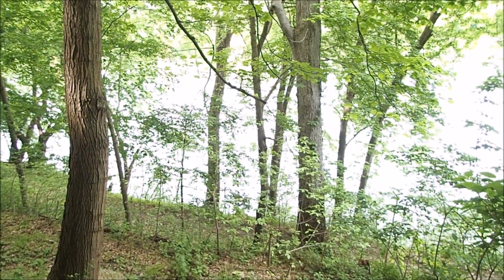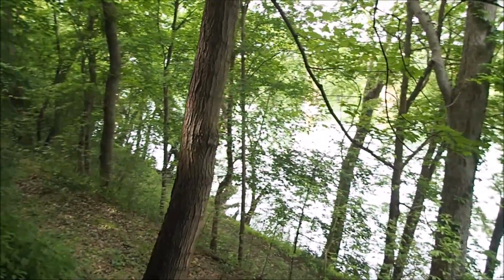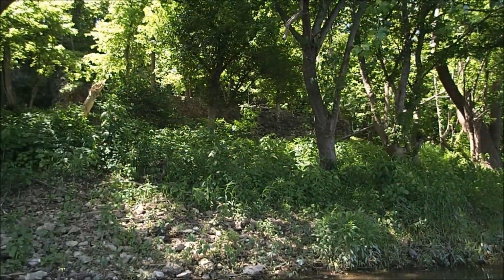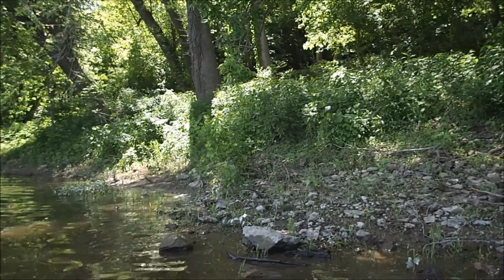I'm sure the Indians probably used this for shelter when the weather is really bad. Overlooks the river. Probably been dug out 100 times too, I would imagine. You can see Shepherdstown way up the river there, and we're down here at what's called the cement mill. If you look up there, you can see some stone ruins, and there's a bunch more as you work your way downriver. And this is a very interesting place.